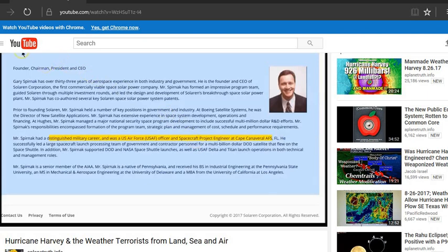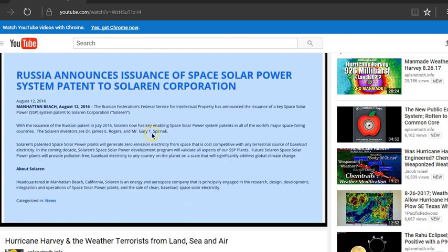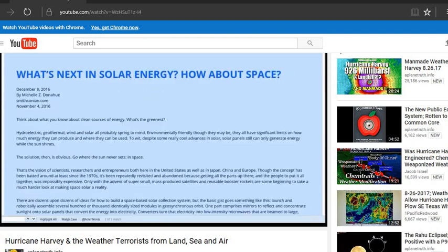All right, so let's get back to the patent here. But before we do, real quick, I forgot about this. I want to show you. Russia announces issuance of space solar power system patent. This is just right at the same time of the previous announcement. The issuance of the key solar patent to Solarin. Now, Solarin now has key enabling SSP system patents in all of the world's major spacefaring countries. All of the world. All right.